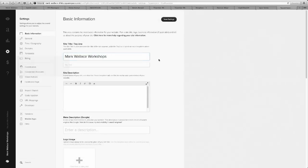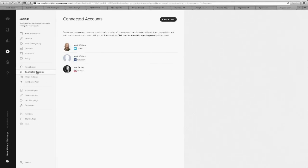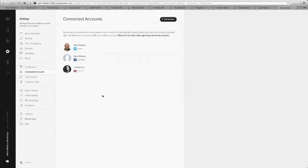But one of the things that's really cool is you can just set your site up to do whatever you want it to do. So you can connect things like Twitter and Facebook and SmugMug and all those different accounts here. In fact, I've got my Twitter account, my Facebook account, my YouTube account connected. I could connect Foursquare, Instagram, Flickr, Tumblr, Google, Dropbox, Vimeo, LinkedIn, Dribbble, Pinterest, SmugMug, 500px, email, all that stuff. So you can integrate all of that with your account.